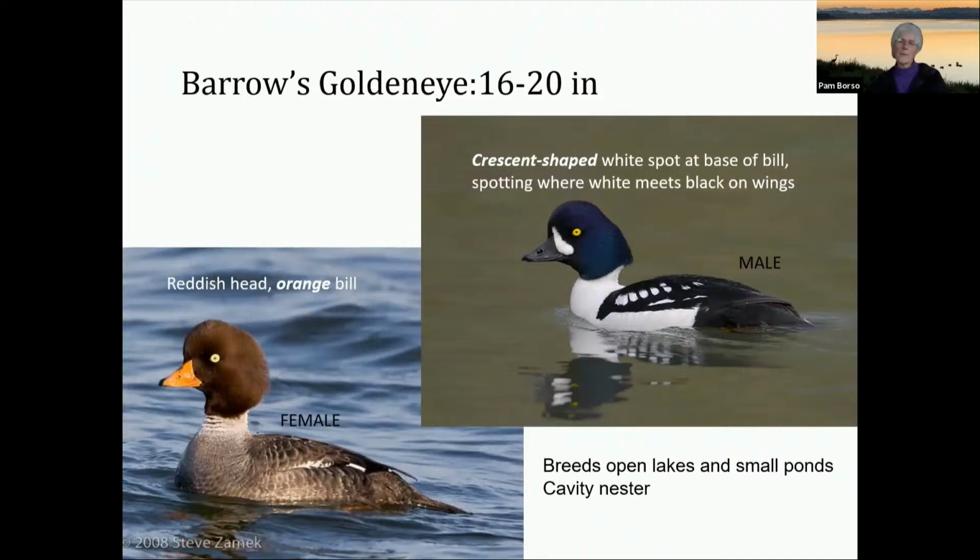So the other goldeneye that we have around here is a Barrow's goldeneye. They're 16 to 20 inches. They have a crescent shape in front of their eye, at the base of their bill, instead of a circle. And on their back, instead of all that white, they have these little white patches. I call them barrels, so I can remember the name Barrow's goldeneye. They do breed in open lakes and small ponds, and they're a cavity nester as well. This is the female. It has a completely orange bill with maybe a black tip. And it looks to me like a bobblehead out on the water.